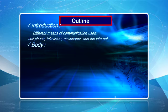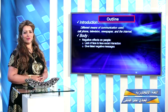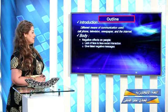Then we have the body. We have a main idea, which is the negative effects on people. We can say lack of face-to-face social interaction. Is that instead of going to your friend's house or going to your relative's house, you just use your mobile phone usually, right? Give false and negative messages.